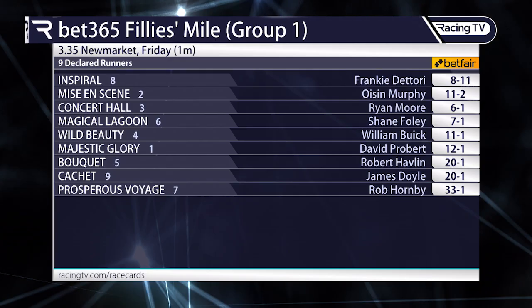8-11. Mise en Scène is 11-2. Concert Hall 6-1. Magical Lagoon for Jessica Harrington, won in Group 3 company last time, is 7-1. Wild Beauty, William Buick, 11-1. 12-1. Majestic Glory 20s, and bigger the final trio.